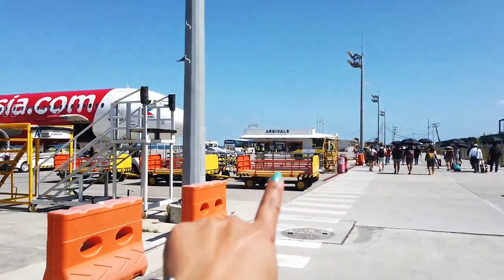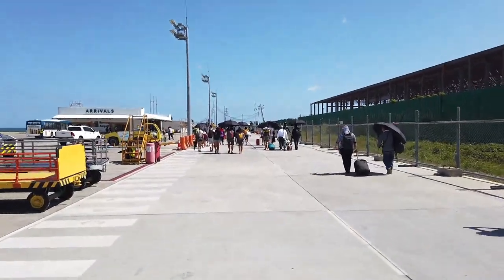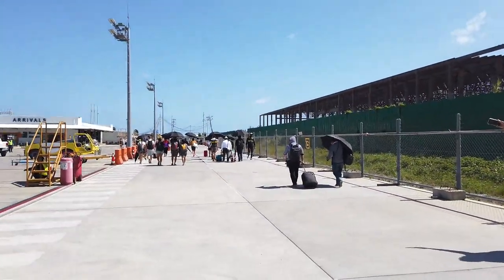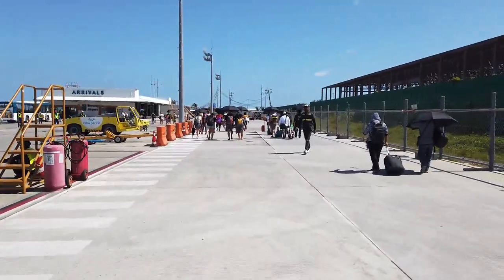Follow the crowd, because this is my first time and I don't know this place, so yeah. Okay, I can see the arrival area over there. From there I don't know, just follow the crowds because I think everybody is going to Boracay, so let's go.